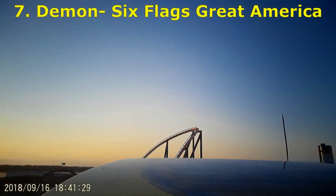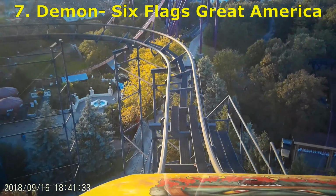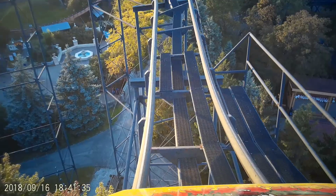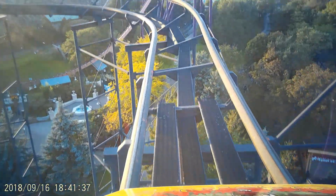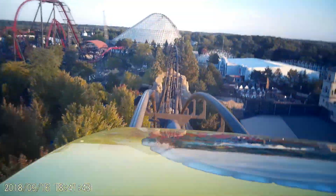At number 7, we have Demon at Six Flags Great America. Now, this is another aero looping coaster, but originally when this opened in 1976, it didn't have vertical loops. That was a new technology that they added in like 1980. But the reason that we don't like it, it has not aged well at all.